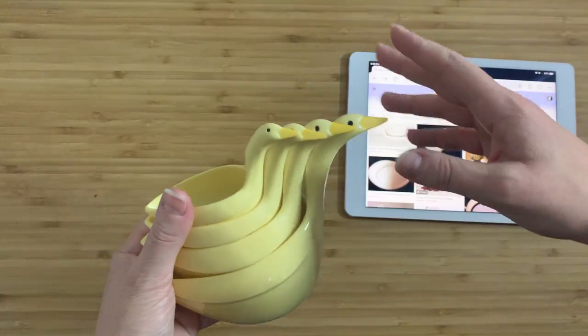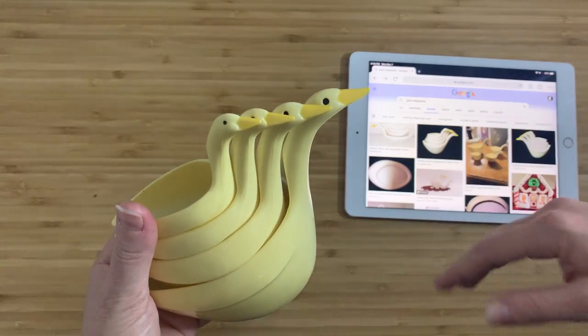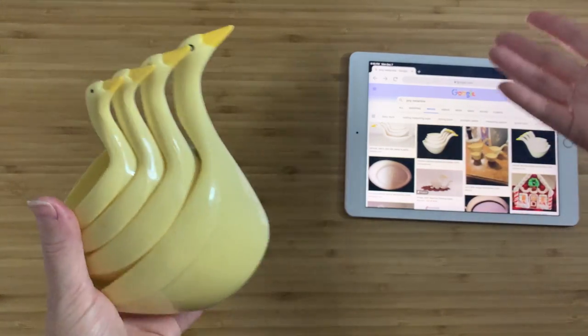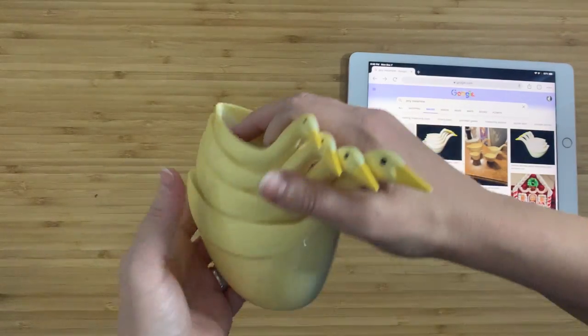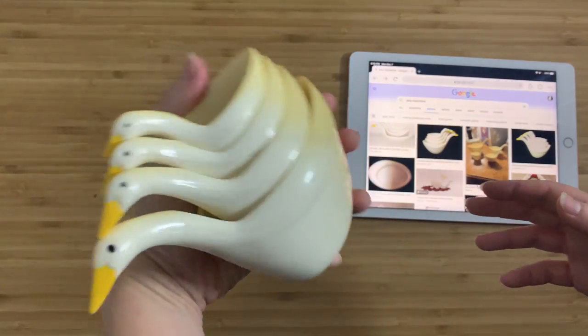I definitely feel if you're in a thrift store, go take a look at the plastic section. There's sometimes really interesting stuff there that people will completely ignore because it's plastic. They think it's worthless. But obviously, these guys are worth picking up. So there you have it.